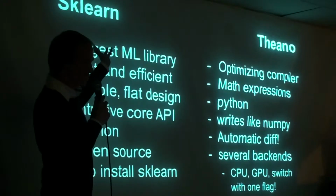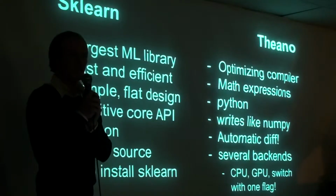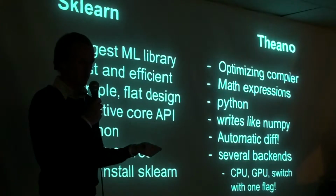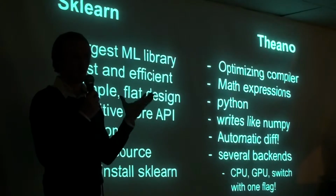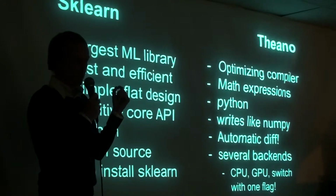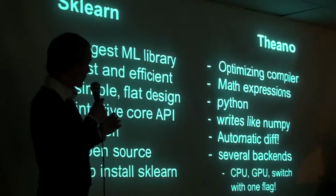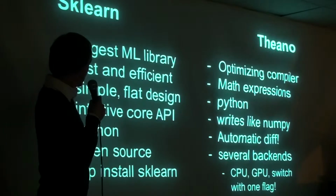So we have scikit-learn here on the left, just a few specifications. Scikit-learn exists since 2010, if I'm not mistaken. It was basically taken as a Google Summer of Code project and turned into the biggest machine learning package there is by our team, INRIA Parietal, and now there are a ton of collaborators all over the world working on this.